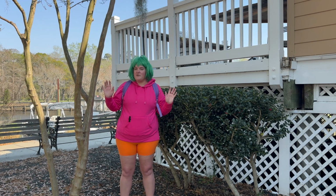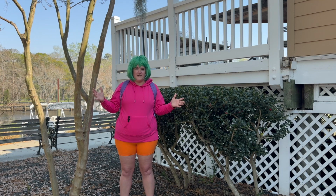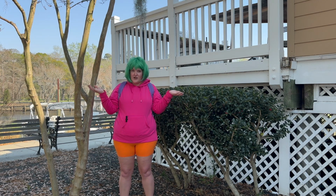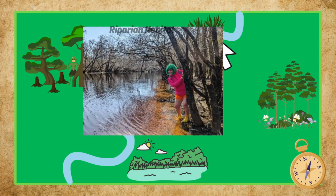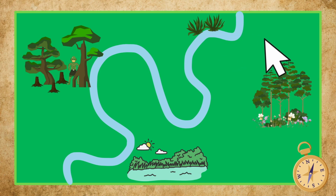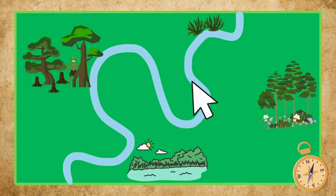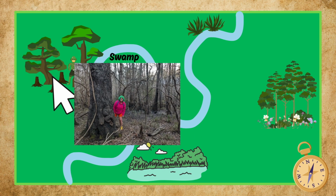We're going to need help from a lot of really smart experts on native plants to learn what we can put in our garden. We're going to have to travel throughout the Waccamaw River Watershed to find different habitats and learn about the plants that live there. First, we want to check out a riparian habitat to see what plants grow along the Waccamaw River. Next, we're going to Lewis Ocean Bay Heritage Preserve to see a pine savanna. Then we are going to the spooky swamp to see what plants live there.